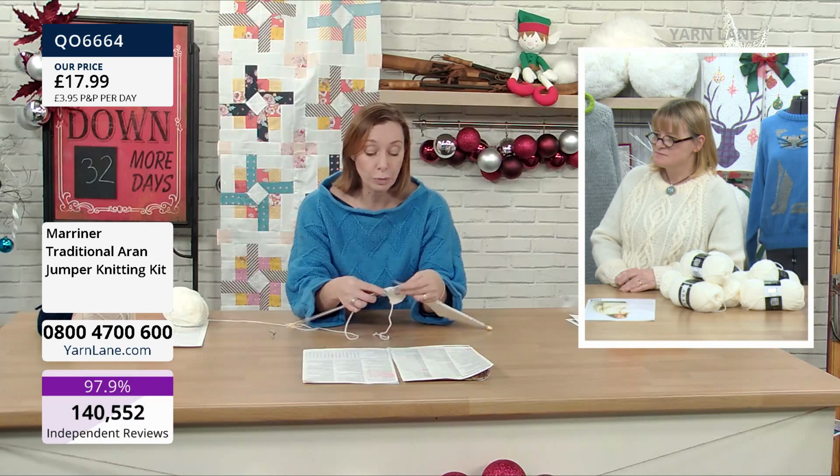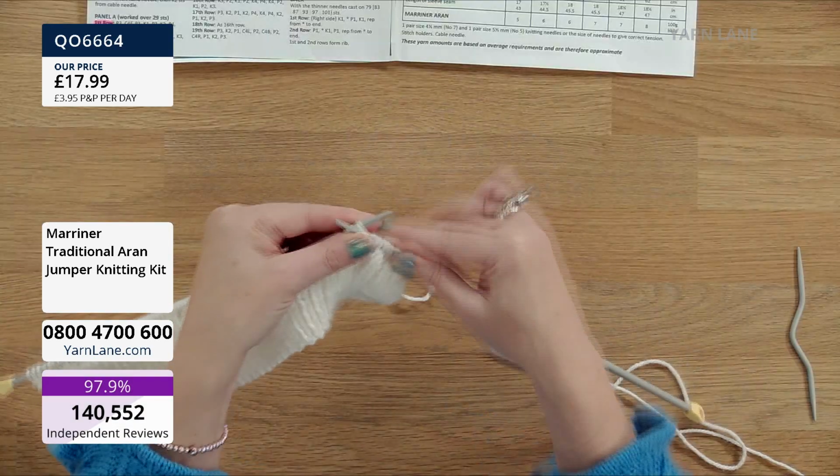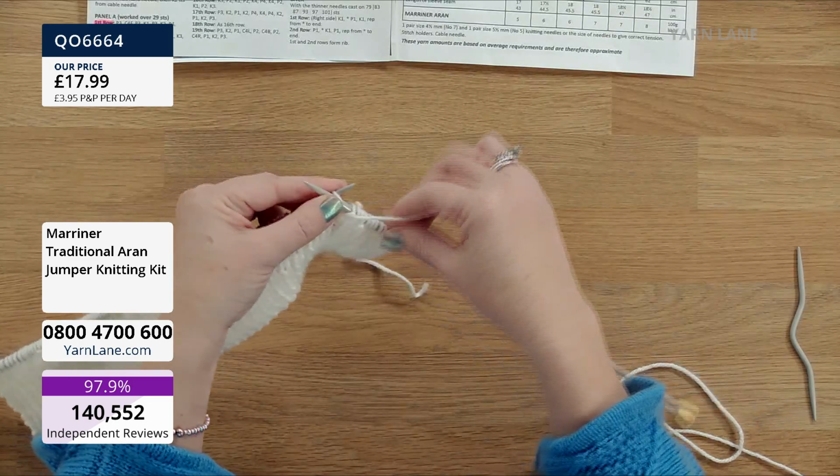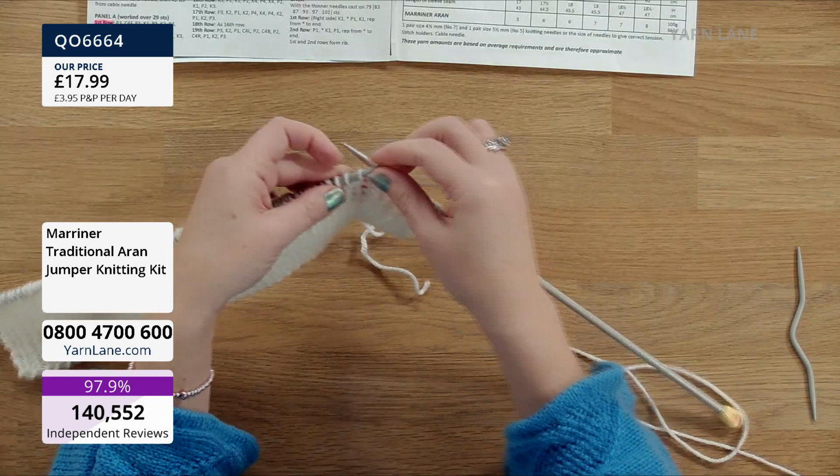It tells me I've got to purl 3. I'm sorry, my needles are clacking, it's hard to get in the right spot. No, don't worry. Your needles are supposed to clack.